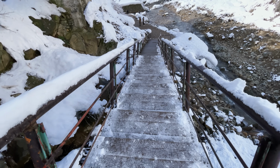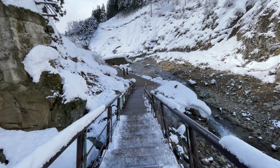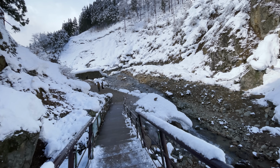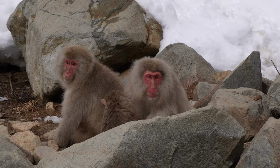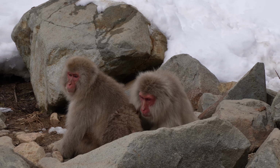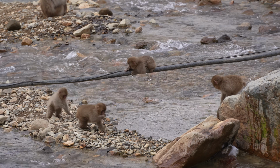Visitors can go down to the river, the area bare of snow due to the natural geothermal heat underground. In many ways, Hell Valley is a paradise for monkeys. Down here you can observe the monkey society, how they work together, and identify the bosses too.